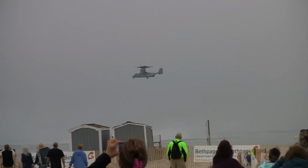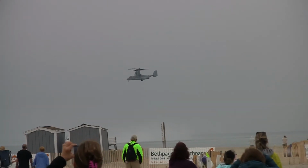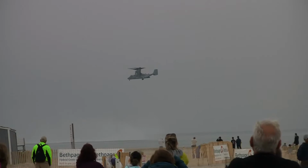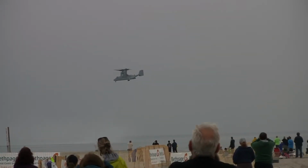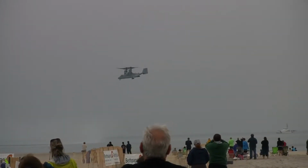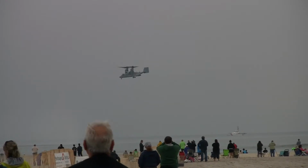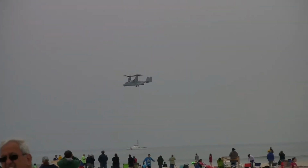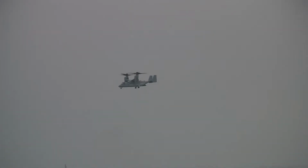The engine nacelles rotate in excess of 90 degrees, and that's why you can see it back up right now. It's about 98 or 99 degrees of rotatability. I swear I heard a backup beep, didn't you?